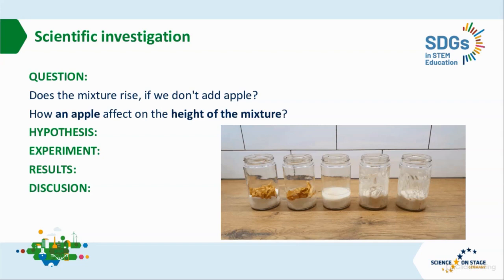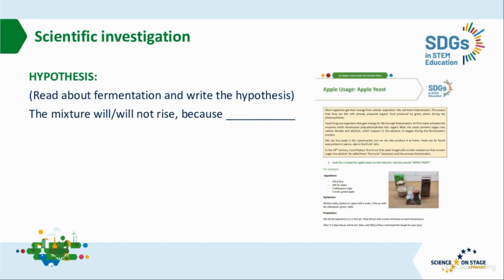If we want to stress the dependent and independent variables, we can also form different questions, like how an apple affects the height of the mixture. Then we make the hypothesis in our worksheets. You can find this worksheet also with a yellow square. If students have learned about fermentation before, they will be able to form the hypothesis. But if they haven't, they can read about fermentation in this yellow square and then form the hypothesis.